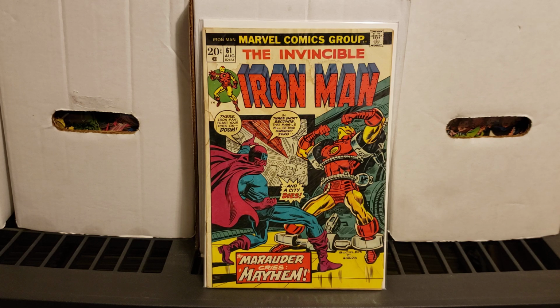So now I'm gonna say, I've said before, my Iron Man run isn't too crazy. I didn't collect much Iron Man as a kid. I've talked about that briefly in other videos. But I do have a newfound love for Iron Man ever since RDJ has portrayed him on the big screen, and I've collected some more Iron Man over the recent years. So let's just go into seeing what I have.